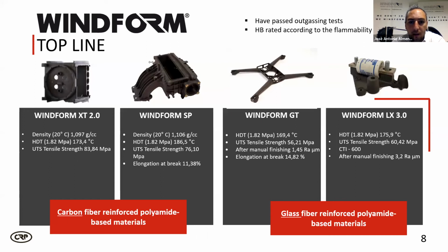But I can tell you that all the pocket cubes using Windform materials are working correctly. Some of them are still in orbit, and you can also read some more case studies on our website www.windform.com.